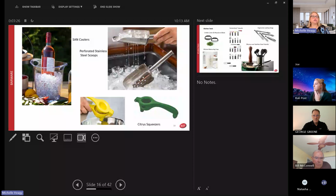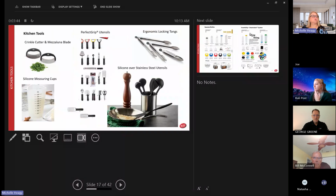And then our citrus freezers, there's a lot out there, but ours have that cast aluminum, and they're just really heavy duty, beautiful, and they're going to stand the test of time. And then going into kitchen tools, this is our number one category. So we carry so many different things.